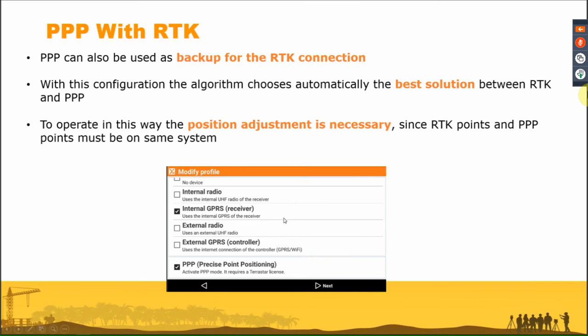So if we use the pure PPP, we can select only PPP. Otherwise, if you want to use the PPP as a background for the RTK connection, we can select one of the RTK connection methods plus also the PPP solution. This allows us to use the RTK connection, and when we cannot achieve the centimetric accuracy with the RTK connection, the software automatically will switch to the PPP service.